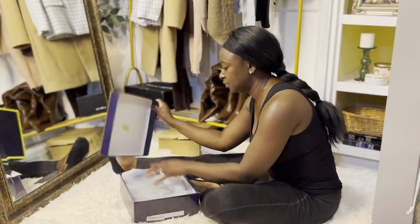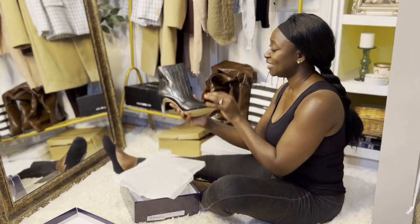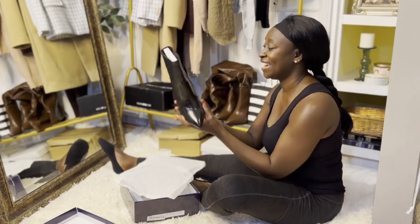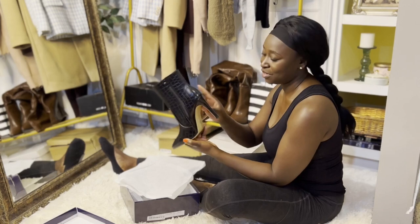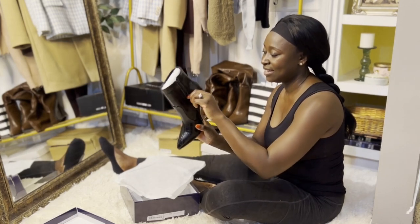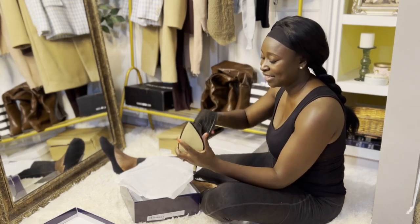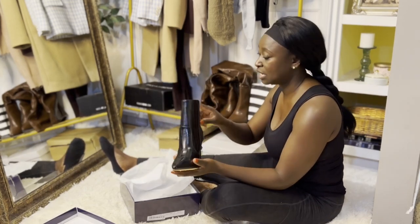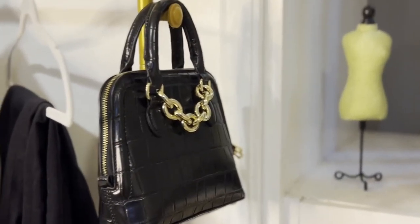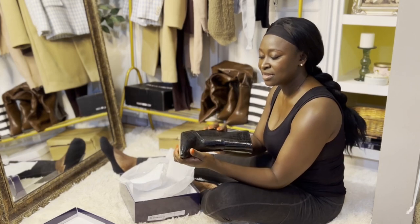Next up. Oh, these are little black booties, and these have just your regular spiked heel, zipper on the side. Toe. It's in like a snake print. You know what? It's a similar pattern as that. It's a little bit smaller print, but same pattern.